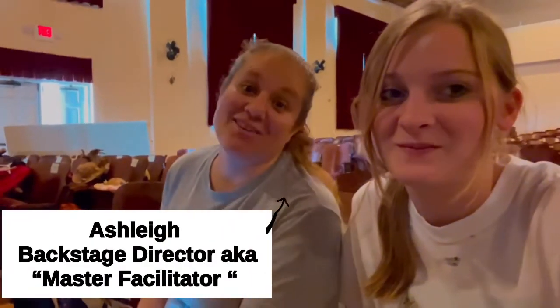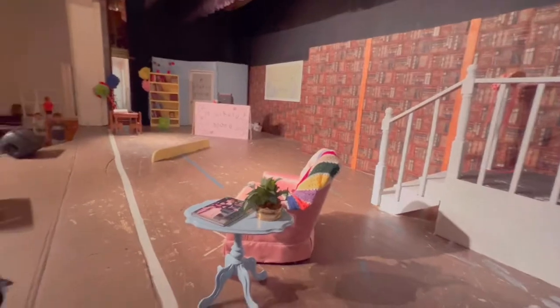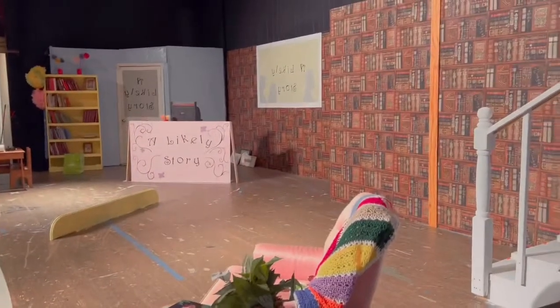Now, Thomas, Ashley, what do you think of the set? Oh my gosh, it looks amazing. It looks so cool. I'm so excited. I can't wait. We worked very hard on this. So hard. It's so beautiful. It's going to be so much fun. All right, here's our set. That is going to hang up, but here's our set.